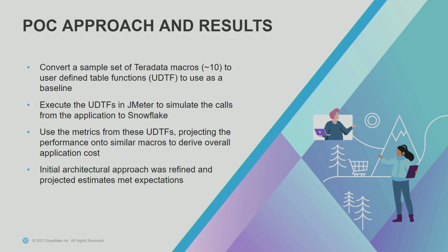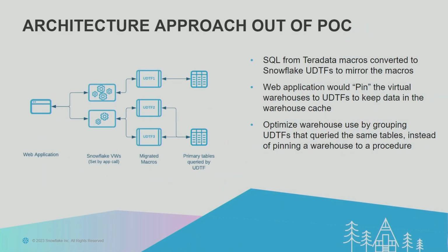And from that, they came up with an initial architecture that looks something like this, right? Where the web application tier would spin up its connection pools. When they initially did the projection, the web application would pin a warehouse to a user-defined table function. That would force the application to say, I'm going to run on this warehouse. And they were doing that primarily for warehouse caching, right?